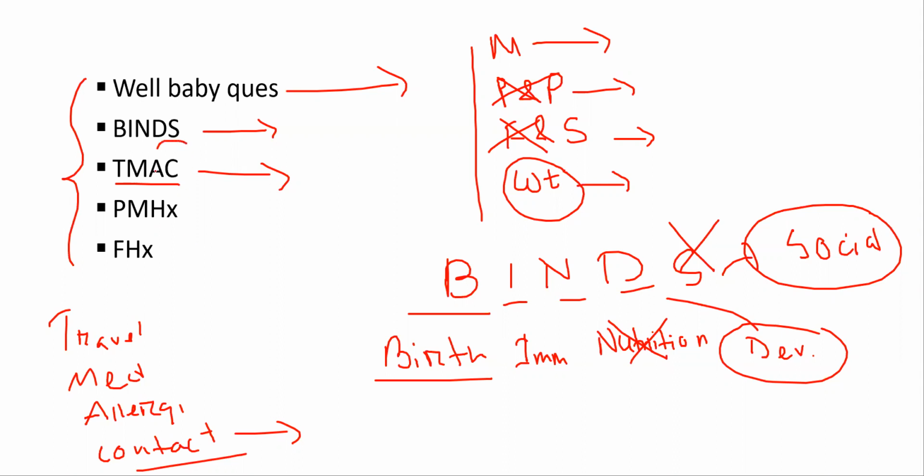So in contact history, we try to find out, does the child have any contact with someone who has similar kind of issue? So does the child go to childcare? If it is a 4 or 5-year-old, you ask, does the child go to school? Anyone at school having similar complaint? Same with the childcare. And also ask about the home. Anyone at home has got similar complaint. So that's TMAC. Any other past medical or surgical history, any family history of any chronic or long-term condition. So that will be your history for this.